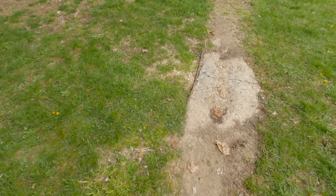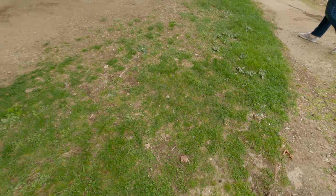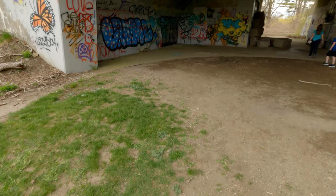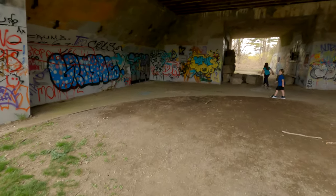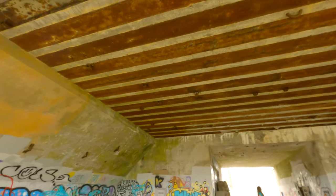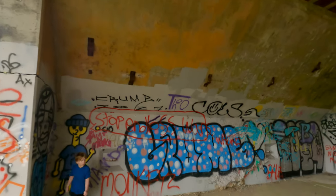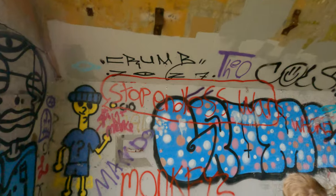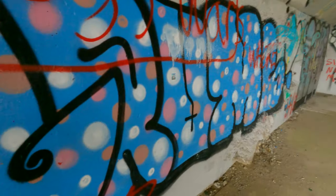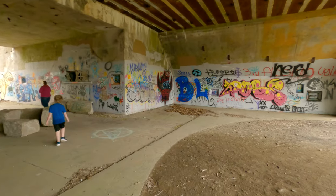So you can see here on the ground what's left of the metal track. Could be a huge gun here. I don't know what size they were, possibly 16 inches. And then if you look all around us, you can see all the iron brackets and eye holes. And the chains and cables so that they could rotate the gun were in the side.